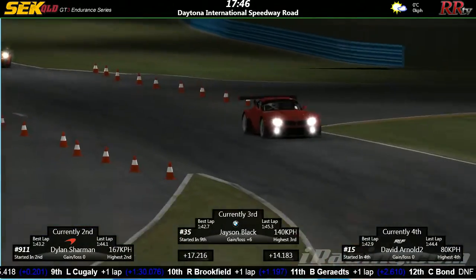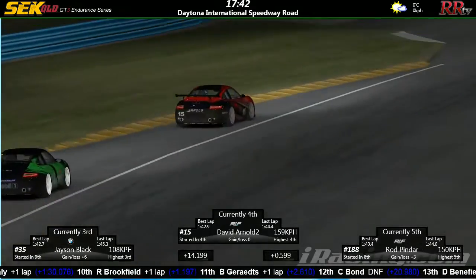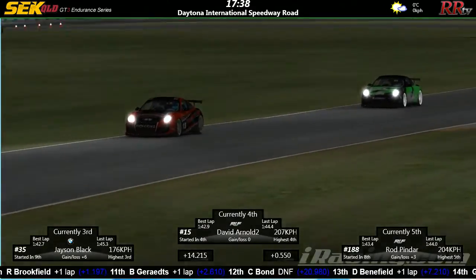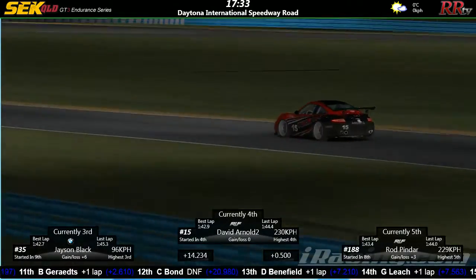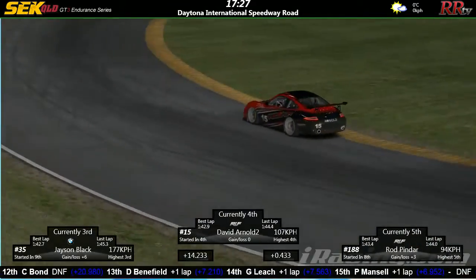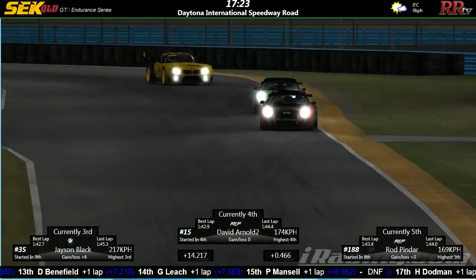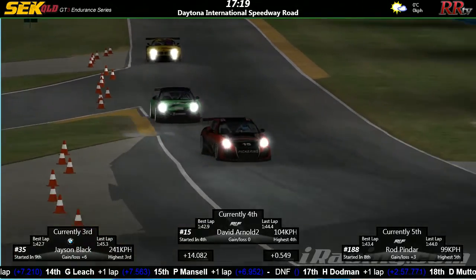Fourth, this is where the battle is. I think you need to get on your boy here, young Dave. And right behind him is Rod, so Dave's got himself through, but Rod's not letting this go. 43.9 is his last lap. So yeah, this is where your race is right here. And Guy Leach, we know, is fast behind him, albeit a lap down. So this is going to be exciting. How long to go? 17 minutes of racing to go.